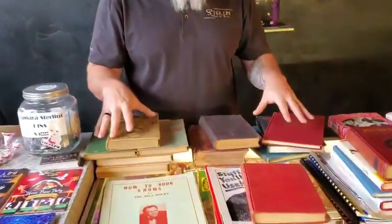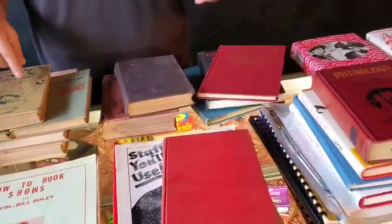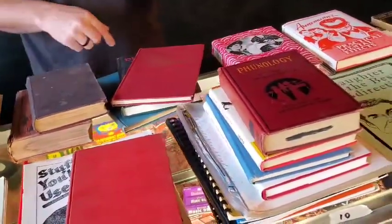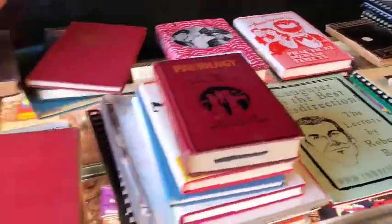Like I said, lots of lecture notes, and also some really old books too. So we're going to go through the lecture notes real quick, and then we're going to spend a little more time poking through some of these older books and showing you guys some of this stuff. We got some really cool stuff for you guys today, so let's get started.